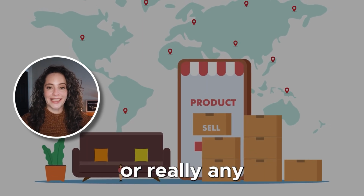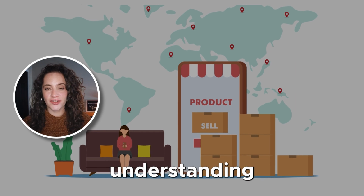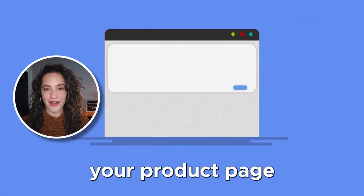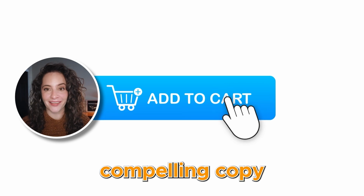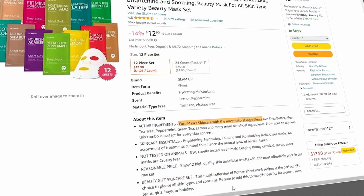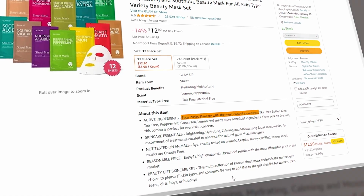Selling on Amazon or really any e-commerce platform requires a strong understanding of how to improve your SEO so that you're actually found, get people into your product page, and then convert them through compelling copy. So it really requires an understanding of how to blend keywords with persuasive text that's going to connect with your customers. And so many people really struggle with understanding how to work keywords naturally into a product page and into the copy in a way that's not going to take away from how a customer is able to really comprehend that product and get excited without being tripped up by this string of keywords.